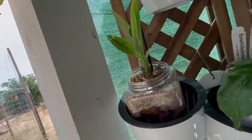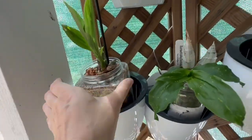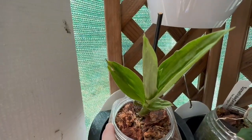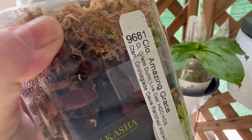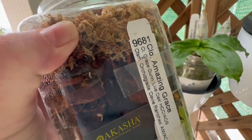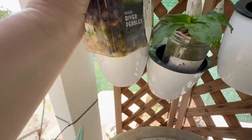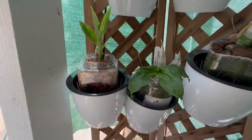So let's see. This next one is a Clowesia. This is a newer one. Has not bloomed for me yet. I'm really excited. Got the new growth going. Potted up in the PBT method. This is Amazing Grace, which has Grace Dunn live oak crossed with Orchid Glade Davy Ranches. Looking forward to some new looking flowers.